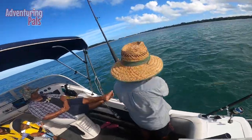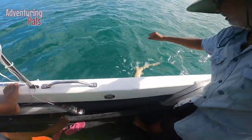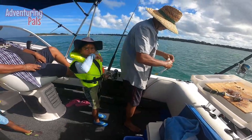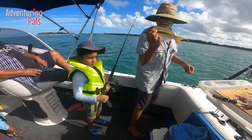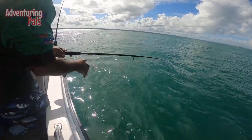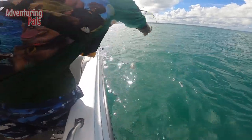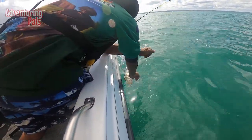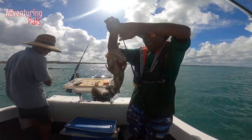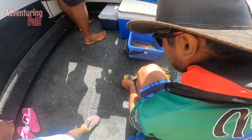Gonna be. Oh, sharky. Jaden just caught a little whiptail. Happy? It's a very big whiptail. It's your whiptail, mate. It could be. Maybe we'll have to give her a measure of this one. No, she's like over 40.